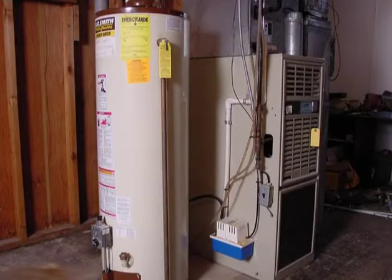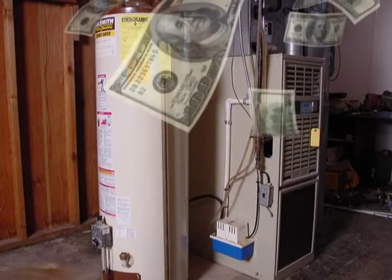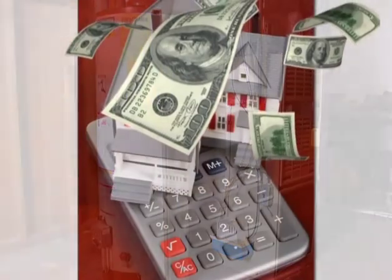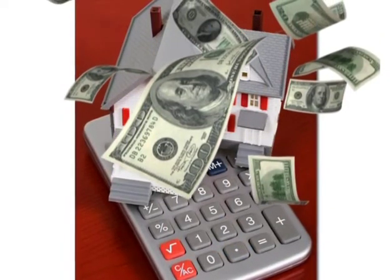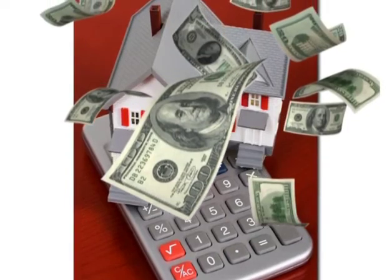Heating and hot water combined make up the majority of a home's energy use, which means this is a high priority for savings. So get working on those systems today and make sure they're working for you, not against you.